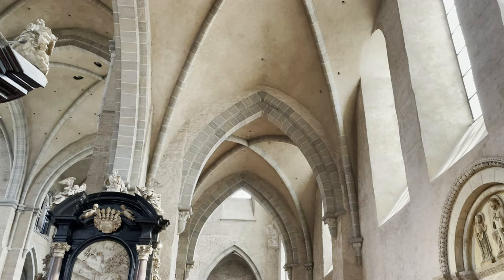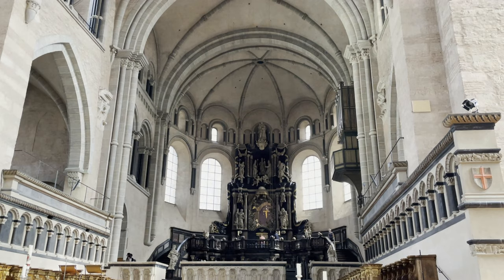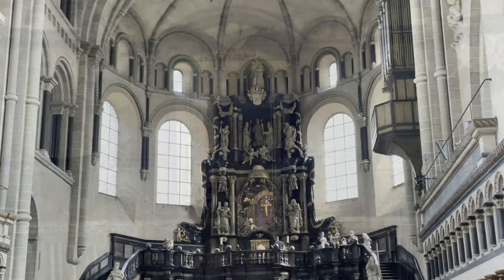The Cathedral of St. Peter from the inside. It is marked by a mixture of several different styles of architecture due to its numerous reconstructions during various epochs since its initial building in the 4th century.